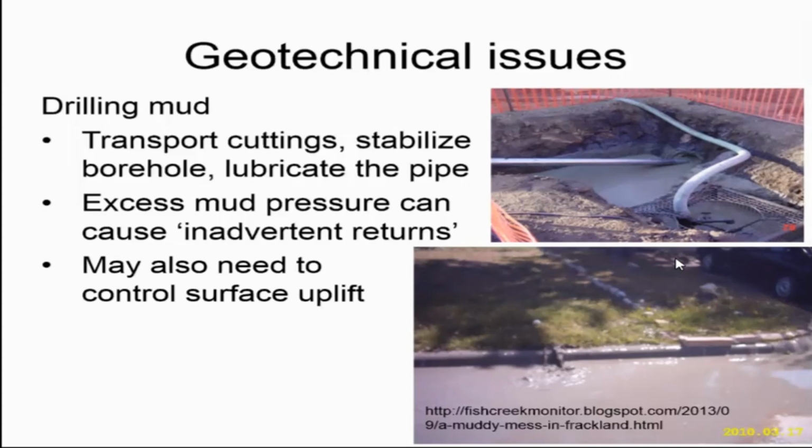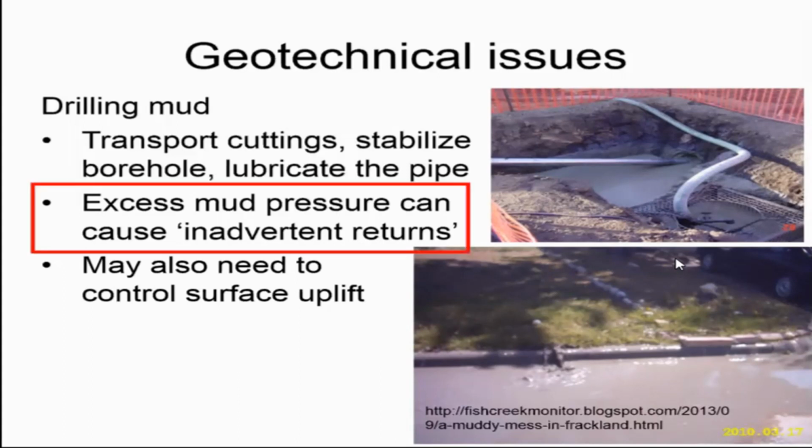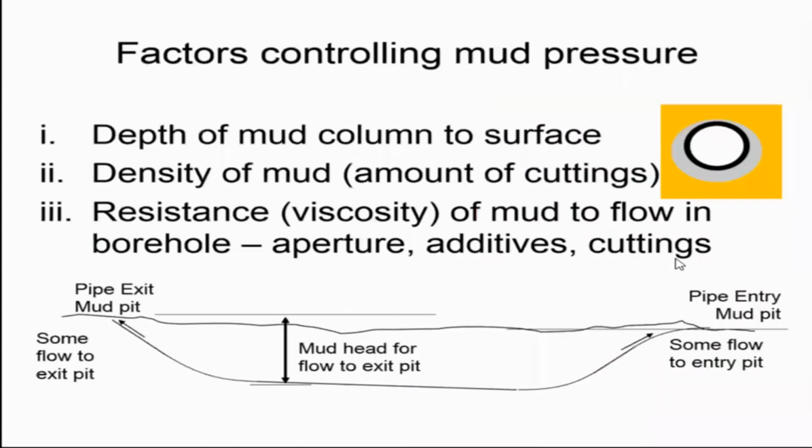Now you can also get surface uplift. So this operation can cause ground surface deformations. And I'll say a few things about that this evening, but not very many. The main thing that I'm going to be focusing on is this issue of preventing inadvertent returns. And I'll have one slide to talk about what causes pressures, where does the pressure come from, and then we'll have quite a few slides talking about how much pressure the soil can resist before it basically can't confine the mud and it works its way up to the surface.